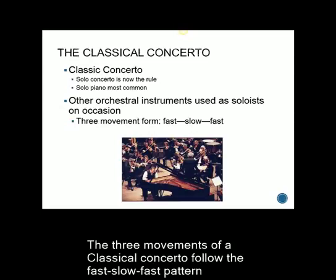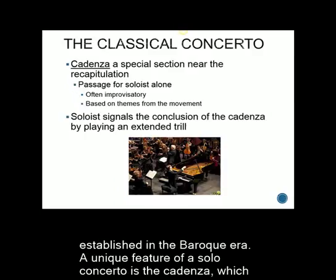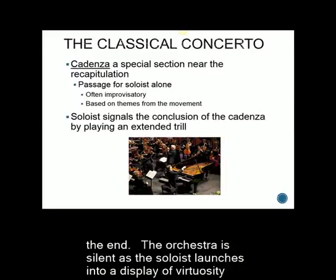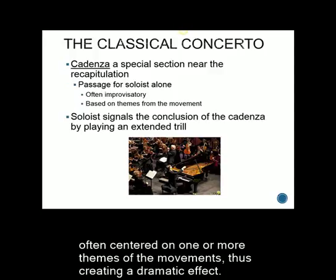In the classical era, most concertos were written for solo instrument and orchestra. The three movements of a classical concerto follow the fast, slow, fast pattern established in the Baroque era. A unique feature of a solo concerto is the cadenza, which is a brilliant solo passage in the manner of improvisation that interrupts the movement toward the end. The orchestra is silent as the soloist launches into a display of virtuosity often centered on one or more themes of the movements, thus creating a dramatic effect.